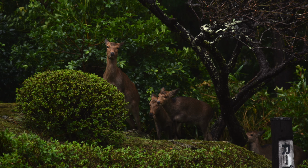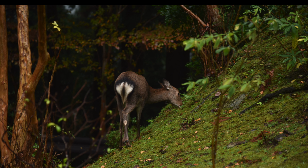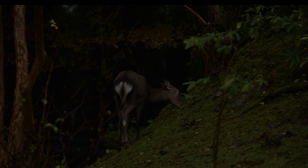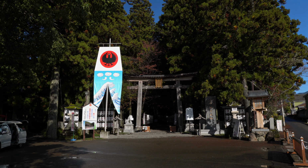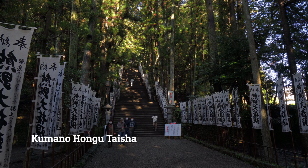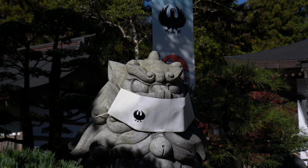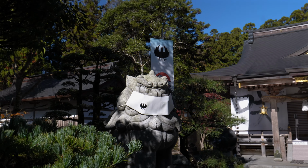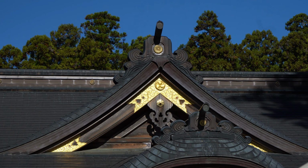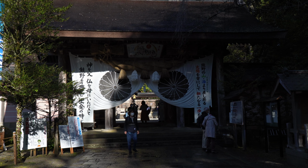I guess because of the bad weather, we were lucky to see a group of deer roaming the temple grounds. This area is famous for the pilgrimage destination of the Kumano Hongu Taisha Shinto temple. We visited Japan right after their borders reopened. That gave us a unique opportunity to visit this World Heritage Site without the crowds. The temple grounds were tranquil on this beautiful morning.